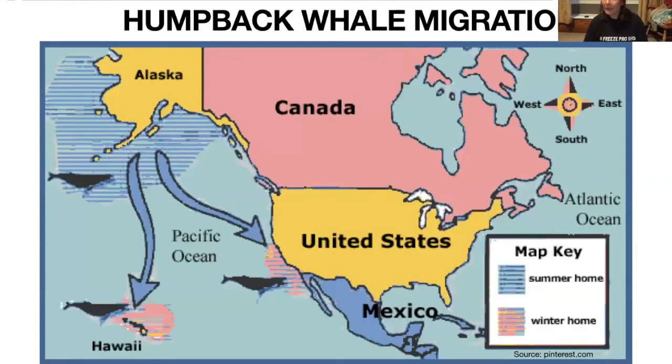So humpback whales are a migratory species of whale. That means they spend summer and winter in different locations. So I was off the west coast of Canada in summer, and this is the humpback whale's feeding ground. This is their summer home. And their summer objective is just to eat.